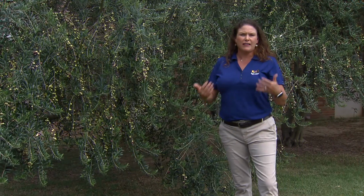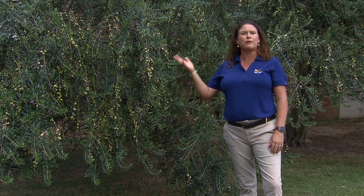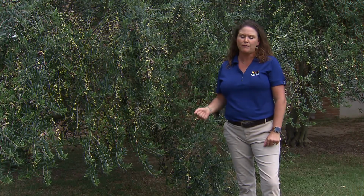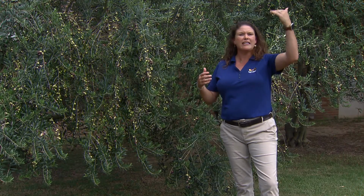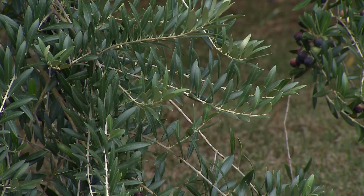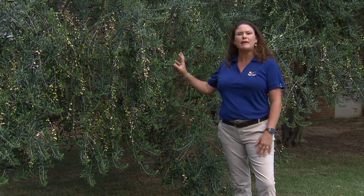It grows obviously in more arid climates, but can grow well in protected areas in Louisiana. In fact, there is a large crop production in California and it's moved south, although in Louisiana we don't have large commercial production going on. But these can be grown here.